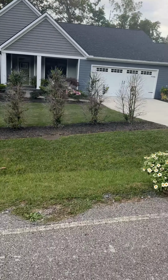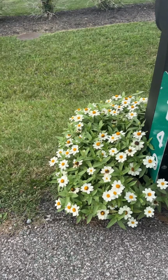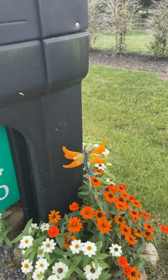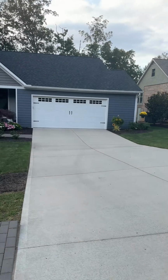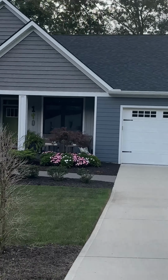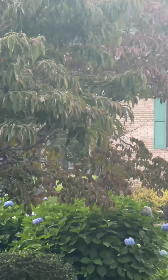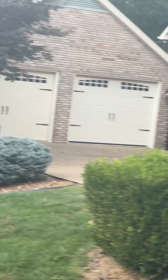Aren't these pretty? I love these flowers right here. So pretty. Pretty flowers in the front. And over here too. This one has a nice porch too. They all have nice drains because this water, as you've seen in one of my previous videos, comes off the golf course. So I'm pulling Millie with one arm because she wants to stop and smell everything.